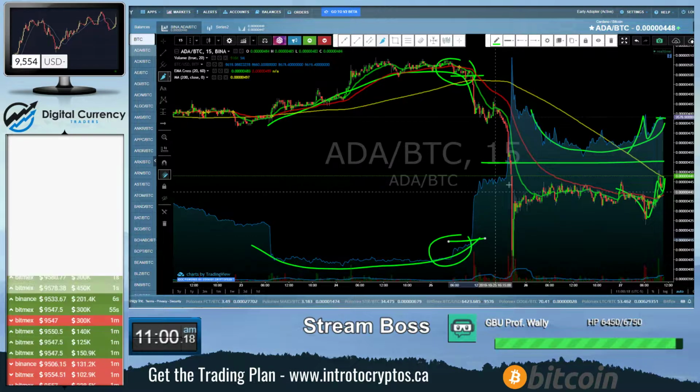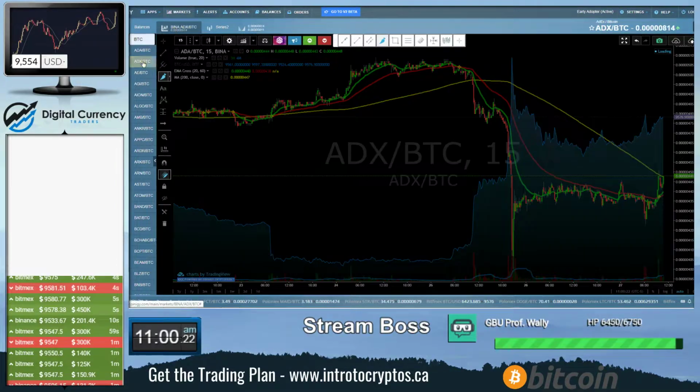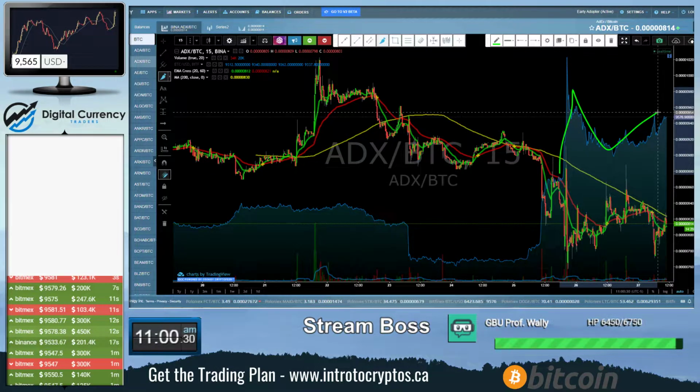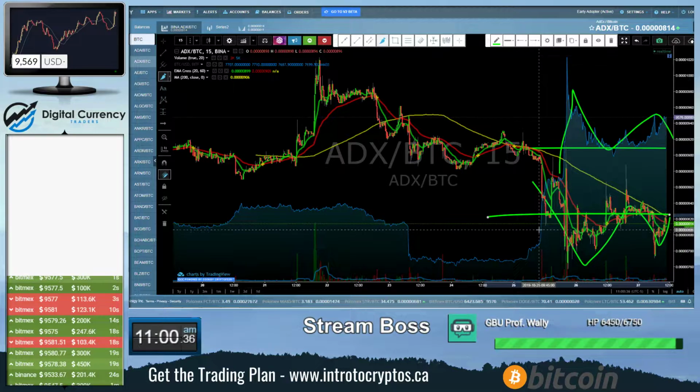So I'm looking for this mirror image pattern now. The purpose of this live stream right now is just to quickly go through a few of these and correlate some before and after pictures, because we do have a potential 1, 2, 3 top formation in Bitcoin at this level, and a 1, 2, 3 bottom formation in ADX at this time frame.